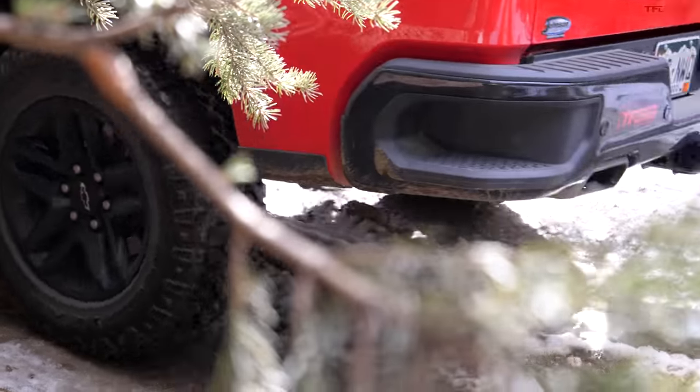All right, mister, my car is smaller than your truck. Why don't you lead the way? Sounds good, Dad. I'll forge a path into the wilderness here.